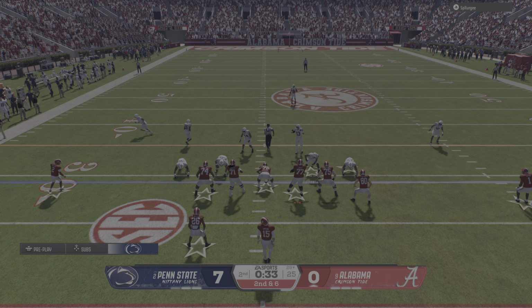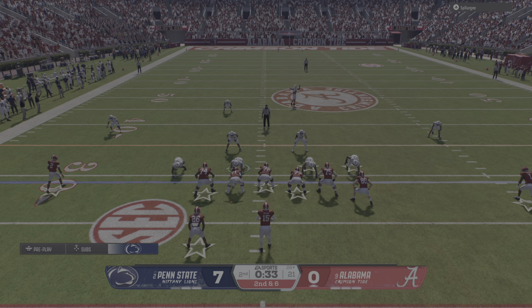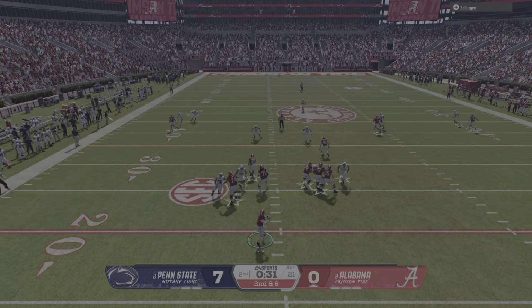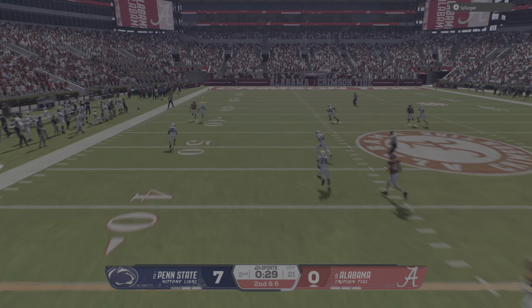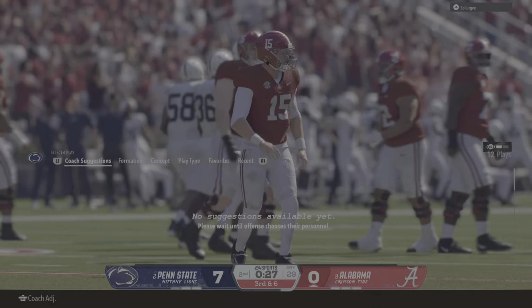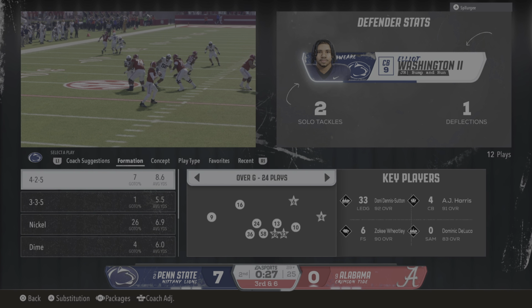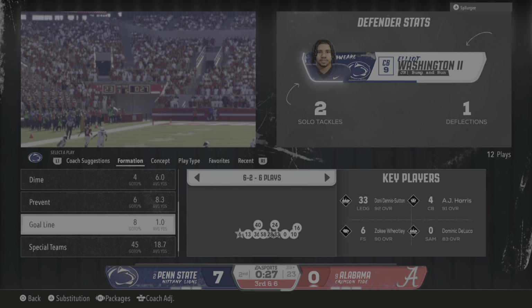Line getting set on 2nd down. Wants to go up top. Looking to take a shot. And that's going to be incomplete. Going for broke on 2nd down, but 3rd down's coming up. This is going to be a tough situation for the offense here.